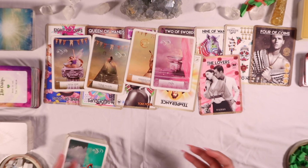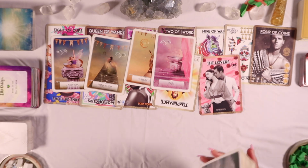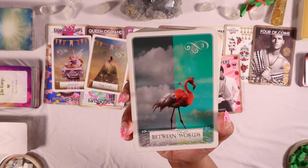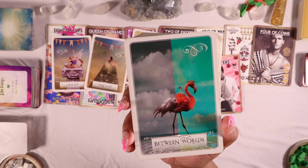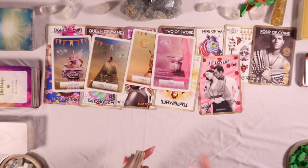You may be very detail oriented, and that's a way that you like to show people that you really love them and care about them, by noticing little details and giving them gifts or little treats when you go to the store or whatever, just to know that you're thinking about them, and maybe it's their favorite candy or something like that. We got the Between Worlds card at the bottom of the deck. So also the universe is saying this person is going to fully bring you into your new life. So if you've been manifesting new love, a new life, new circumstances for yourself, this person is going to make it so you can do that.